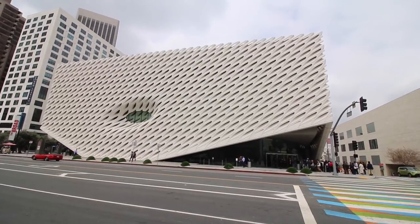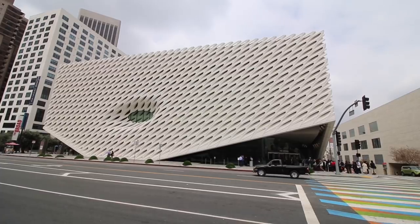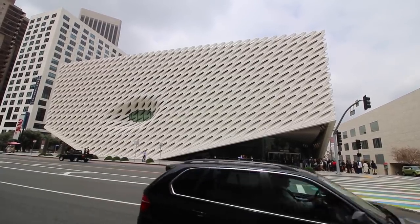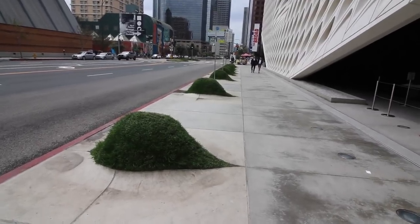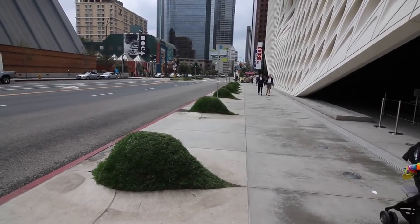The subject matter today is this fantastic looking structure across the street, downtown Los Angeles, the Broad Museum. I'm pretty excited about going inside this thing. Should be fun. There's huge clumps of grass out front. Not on accident. I think those are placed there as part of an art project.